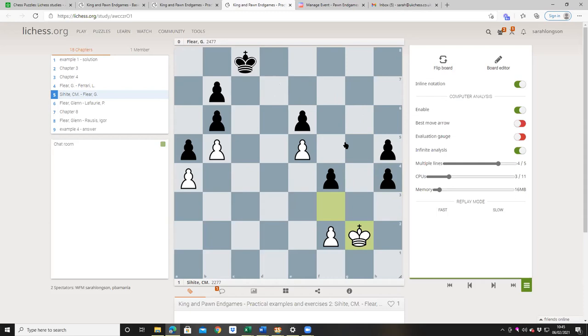Okay, well, black can't really protect his pawns. The pawns are all falling like ripe apples, as you may have heard. King takes pawn. Your king is still incredibly weak. It just can't get into the game. It would love to be over on d5. Yeah, so I thought, well, okay, I'll play f3 here.